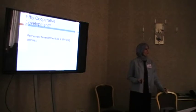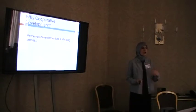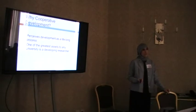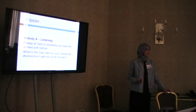It also perceives development as a lifelong process. So there's no end to development in that sense. It's not a one-off session. No, it is the researcher's ongoing process of development. And it recognizes that one of the greatest assets of any university is a developing researcher. So that's basically the introduction to cooperative development.